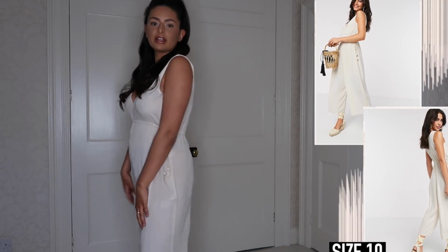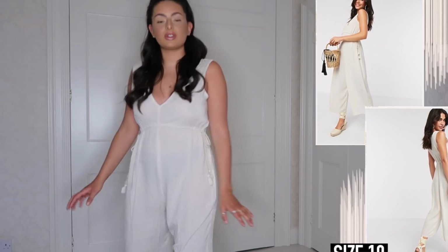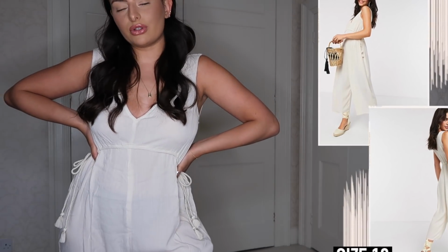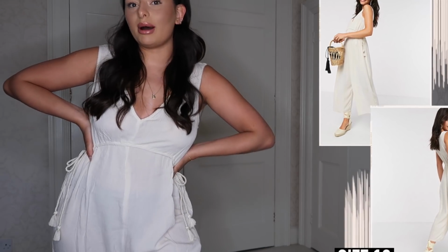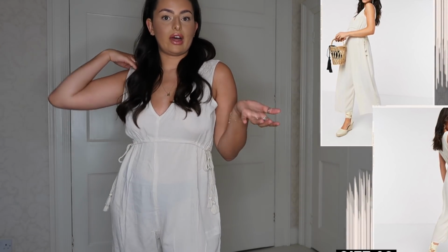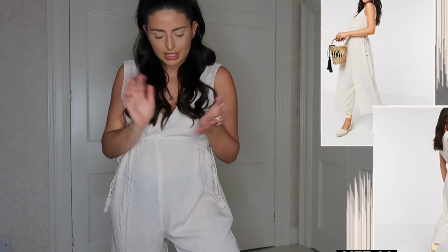I love the colour as well. I think this really muted off-white is absolutely stunning. But yeah, I just don't know about the style. I don't really think it's doing anything for my figure at all, and maybe that's why I'm not too sure about it. They had this exact style in so many different colours, so if it is a bit of you, then you definitely have a lot of options there. But yeah, I think personally it's just not doing anything for my figure.